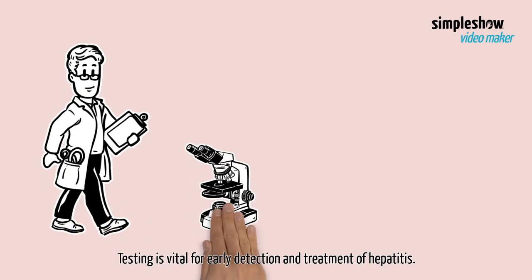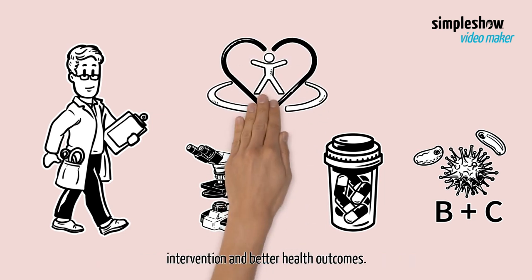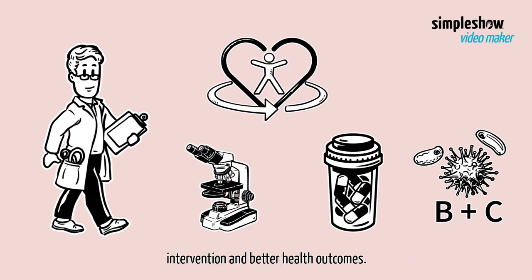Testing is vital for early detection and treatment of hepatitis. Regular screenings, especially for hepatitis B and C, can lead to early intervention and better health outcomes.